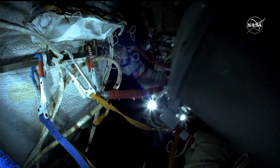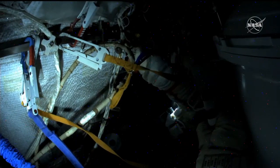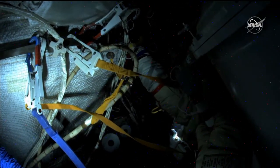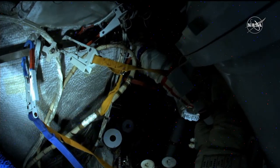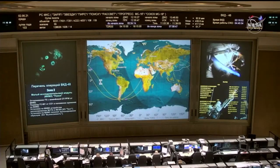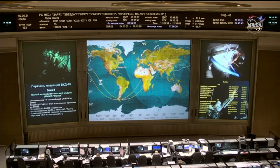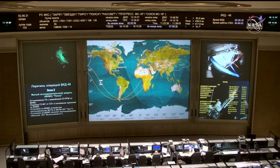Right, I've got the container. Seems like I got stuck. You may be grabbing the boom with your backpack. Basically, touching it.